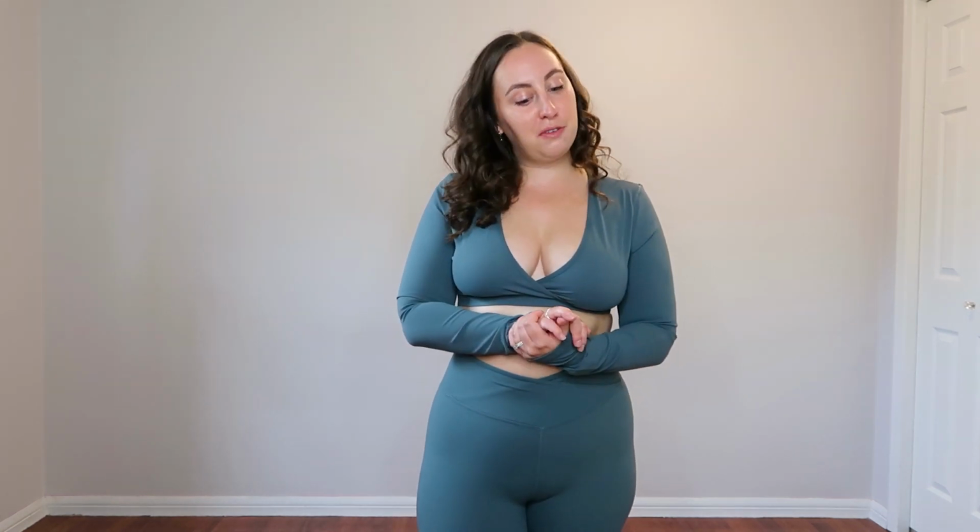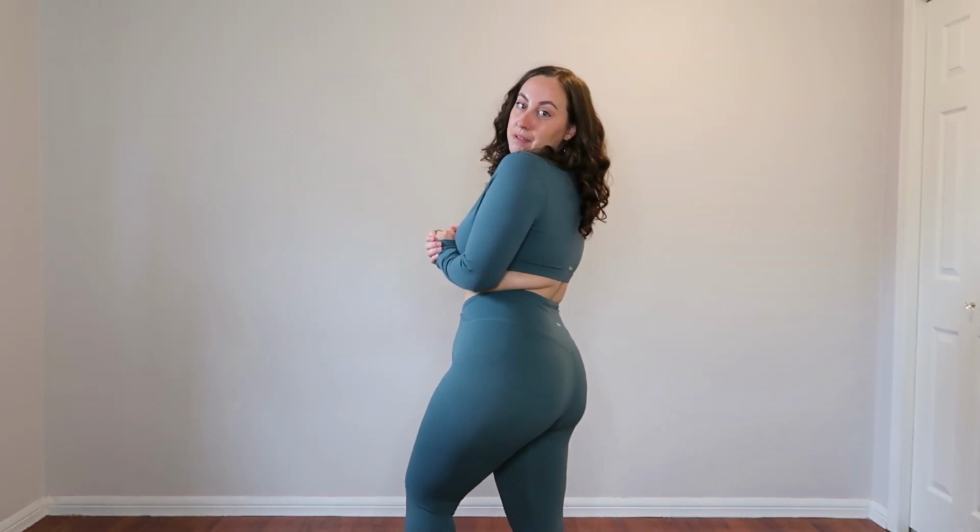Now, the color of the leggings and the top, obviously, I think it's really nice, super beautiful. I think it is perfect for fall. And I don't know about you, some people are gonna get annoyed at me for saying this. I'm already mentally in fall. It's already September to me, which is crazy because my birthday is in August and I'm excited for that, but I mentally am in September already.